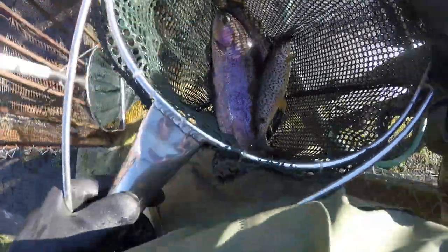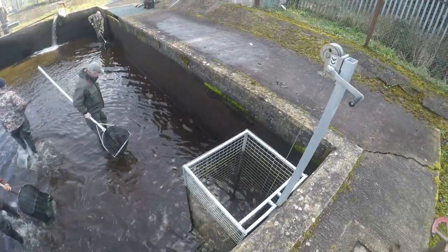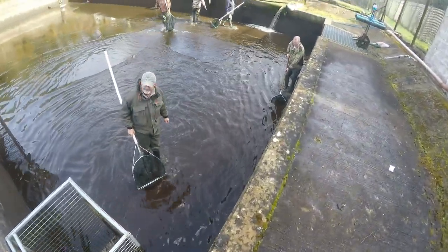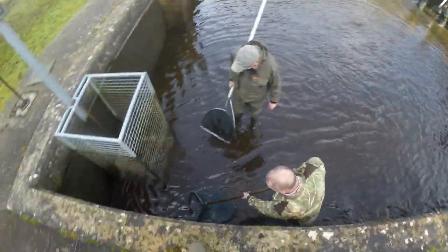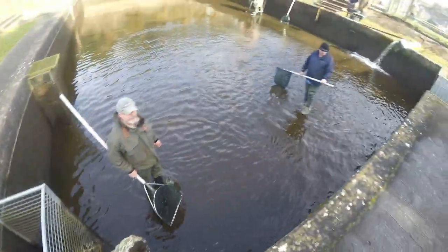There's a 5 or 6 pounder in there. Hold on, we've got a tag in that one there. Well, just the last few stragglers to get out now. And that's more or less it. They normally congregate in this corner here, but they seem to have them all gathered up. I think, yep. I don't see anything. I have to say that's it.